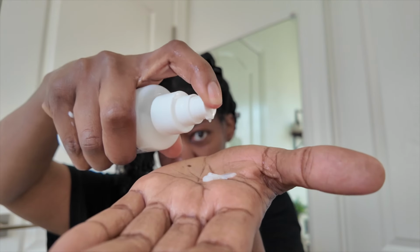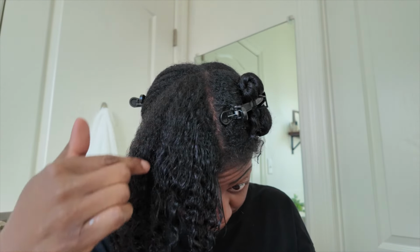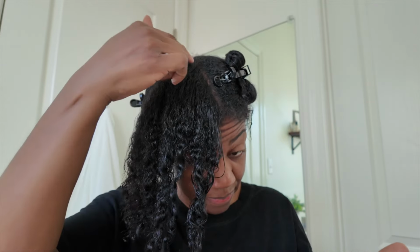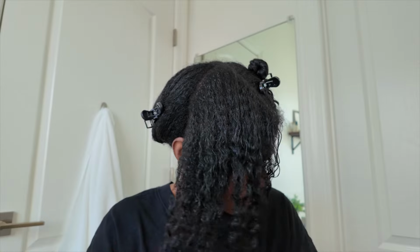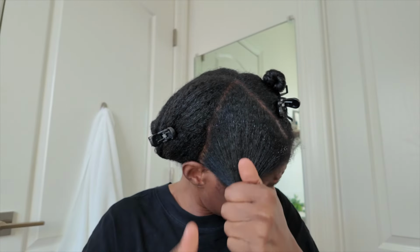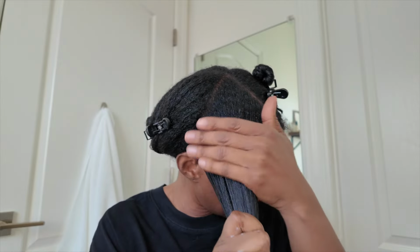Okay. And then I apply about 5 pumps of my anti-frizz serum, and that is per section, 5 pumps per section. And I work my way all the way around my head. The anti-frizz serum, you want to put that on at the crown of your head or the root and work your way down, because the understanding is your new growth sprouts from your root, right? Sprouts from your head, your crown, your temple.